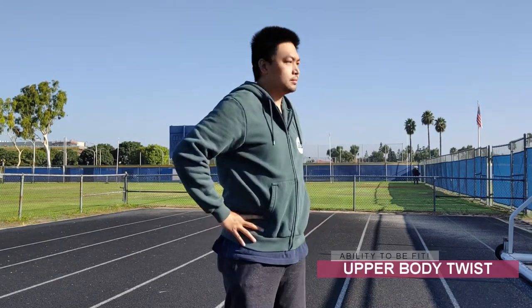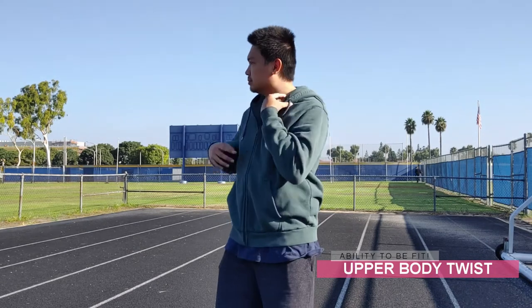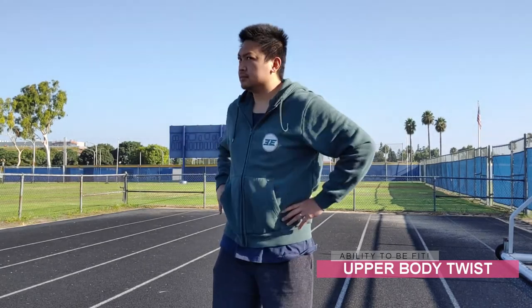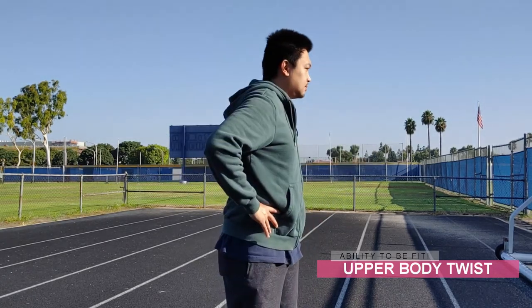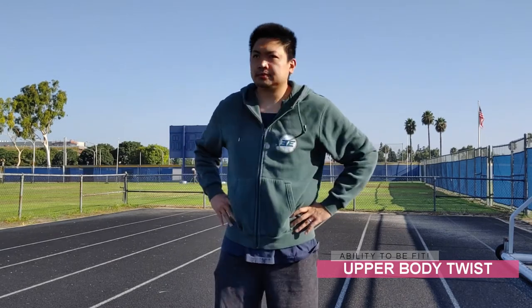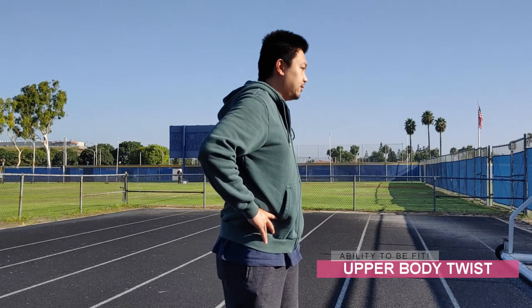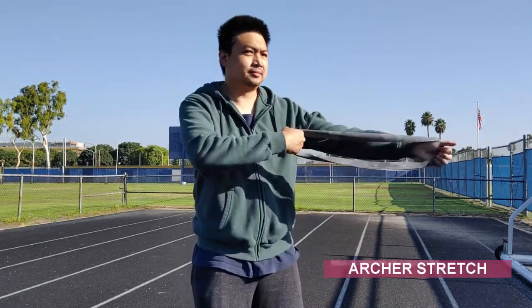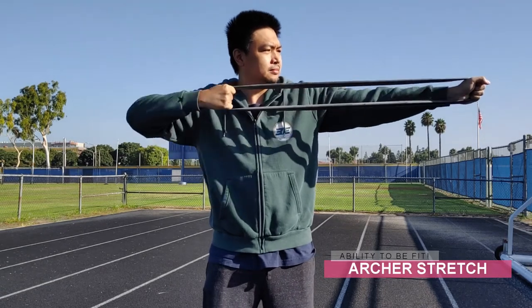Alright, next is the upper body twist. When doing this exercise, make sure you pause at the center before twisting to the other side. Okay, now that the warm-up is done, time to do some higher intensity exercises. We'll call this one the Archer Stretch.